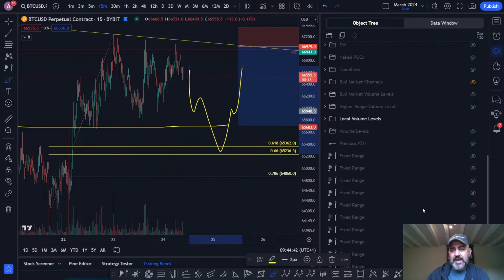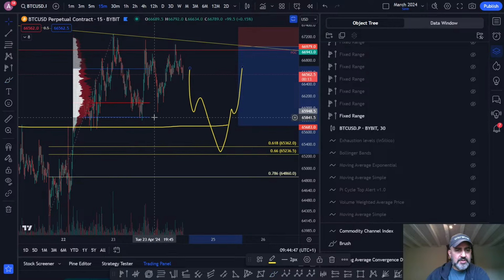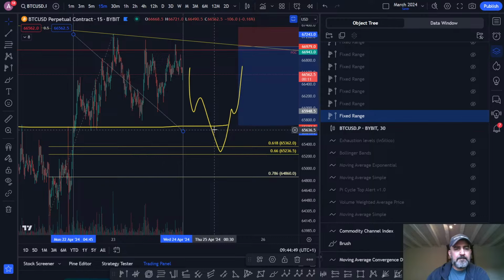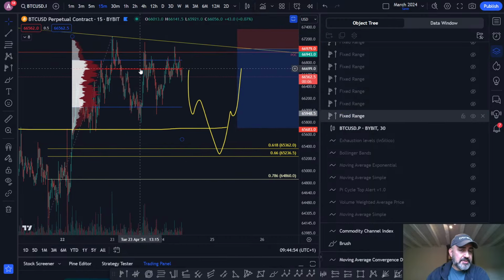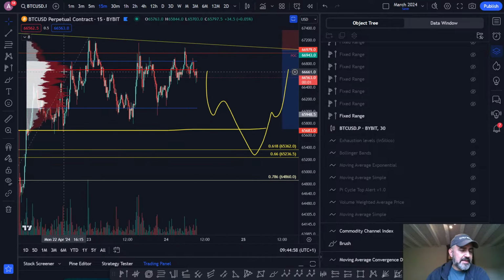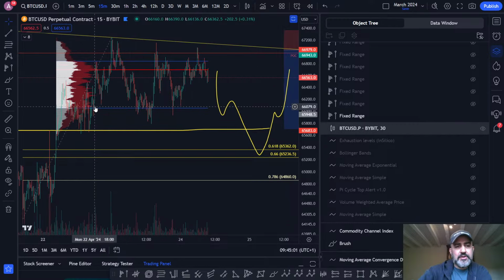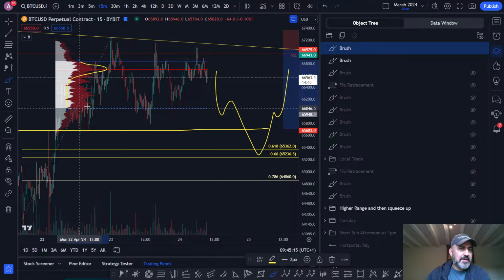I think it was the value area on this fixed range. Yeah, so I had this fixed range. Let me expand it. Okay, so that's your value area. You can see that the point of control is in the highs of this local volume. It's quite a balanced volume profile. If you look at the range, it's not lopsided. So when it's balanced like that, it's not as bearish as if it was like this and there was low volume like that.